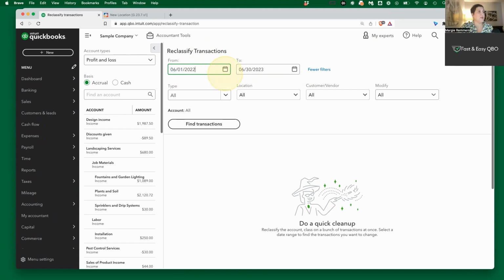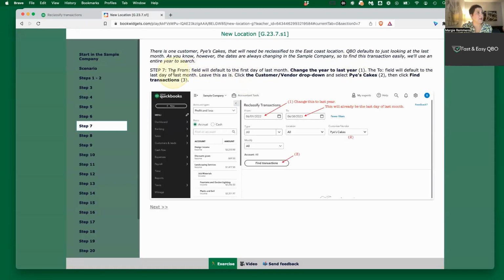So it's last year. And then, in case you didn't know, I'm just going to hit the T, and it's going to put in today. Okay. So if I press a lowercase key in the field, it'll put in today's date. Okay. So that's what we did. In the from field, change to last year. The to field will default to the last day.